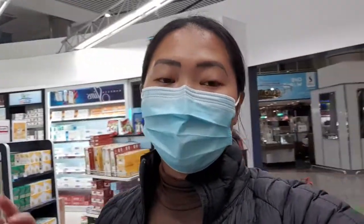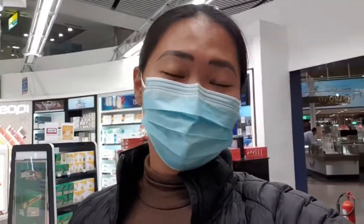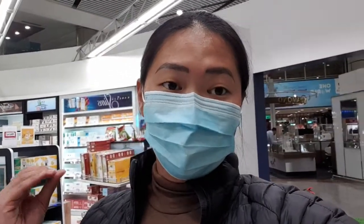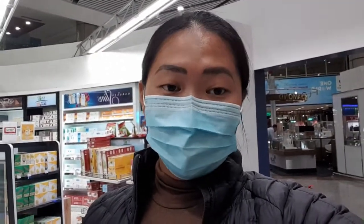We have passed the passport control, and we are at duty free right now, so that is it for my rapid test experience here at the Cairo Airport Terminal 2. I hope this helps, because I cannot find any information about this yet, because it's just new, and hopefully I can help y'all people who are traveling or going to Amsterdam.